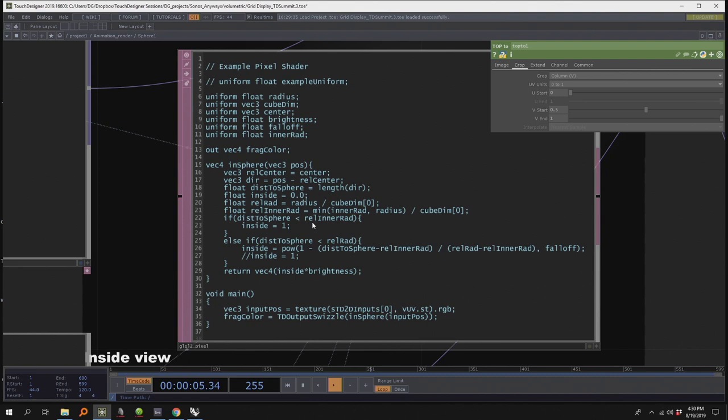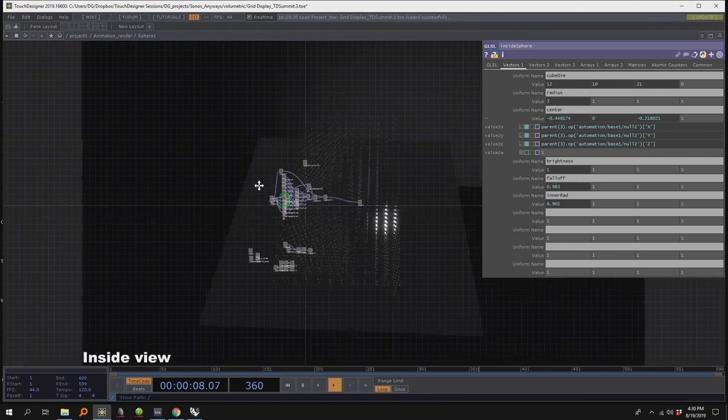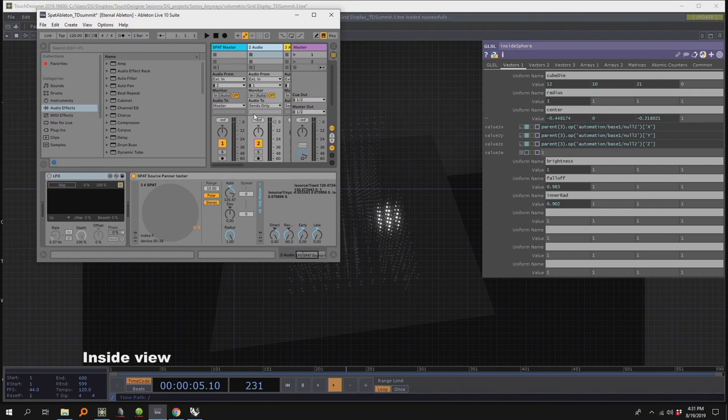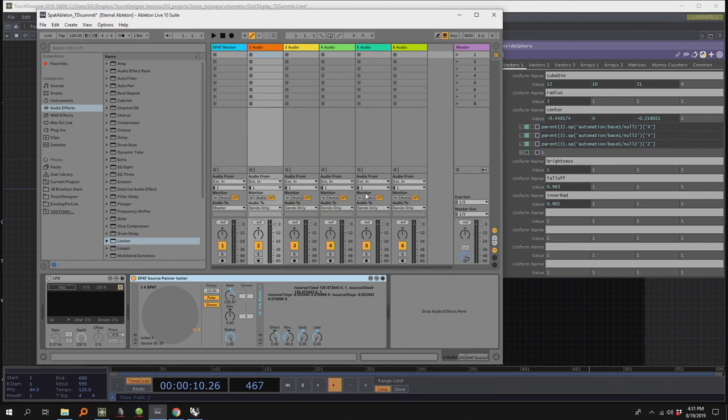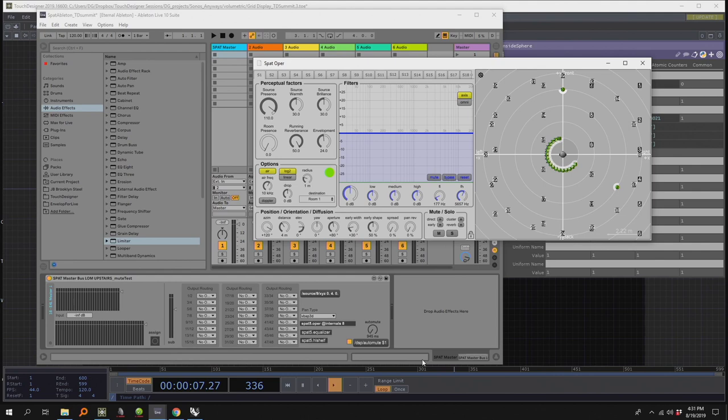In this case, if the pixel is inside the sphere, then it's going to get some sort of brightness value, and sometimes there's a falloff. And then we have control over where that goes. In this case, we've tied it directly into Ableton because we want to control what's happening with the lights from the music session. That's the magic of this project: we're doing 3D light animation, but we're also doing 3D sound mixing. The pipeline for the 3D sound mixing is now all in our Ableton session because of this new tool that we were able to build out. So the black squares in this case are loudspeakers.